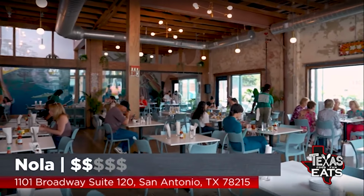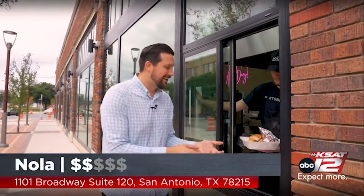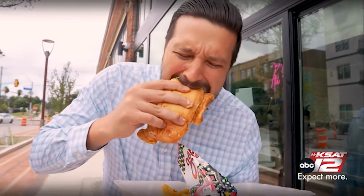Now we're here north of downtown, right next to the Pearl in San Antonio, to go inside of a restaurant serving up great New Orleans style cuisine, just like this right here. Thank you so much, a catfish po' boy. Let's see what's on the menu at Nola Brunch and Beignets.